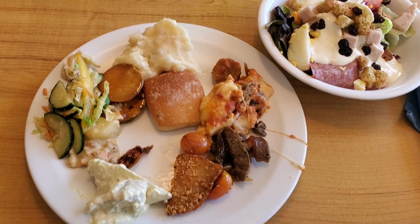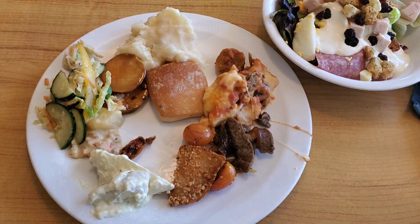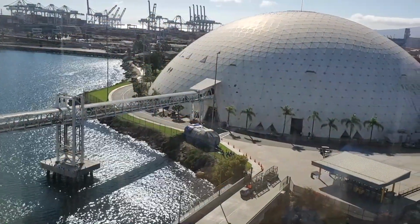Hey, let's go eat. We just grabbed the buffet, and we're about to have lunch. Yes, I've been waiting for this. This is gonna be delicious. Got myself a salad and a plate of delicious food. Let's dig in. Yum. I also got some salad as well as a plate. Yum, yum, yum.